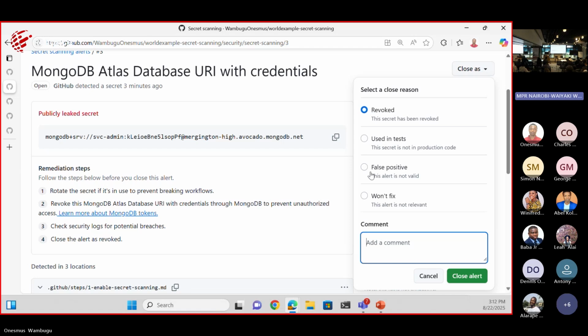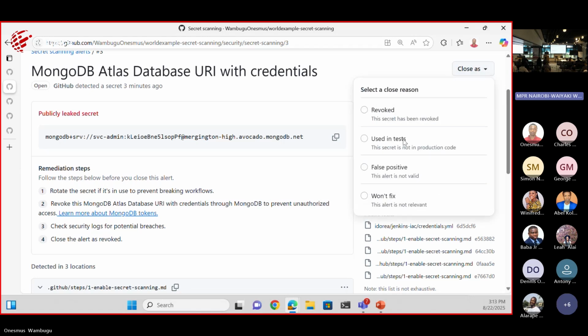Somebody was talking about a false positive. So you can also flag it as a false positive. You can also say you won't fix it. It is your choice. You can also say you're using it in test. So with GitHub secret scanning, you can identify secrets that have been committed in your repository, even if they were committed years ago. It will detect all those. Now I can say this one was revoked.